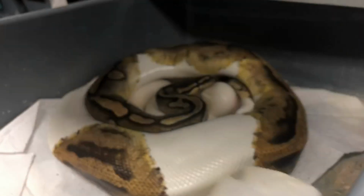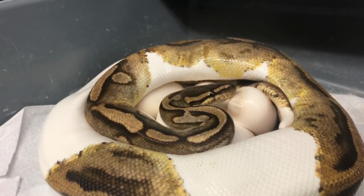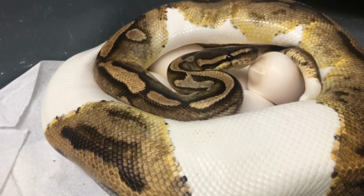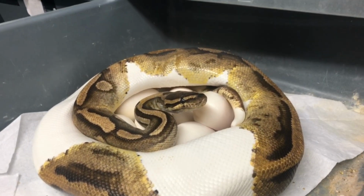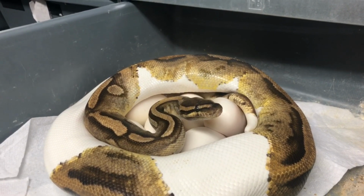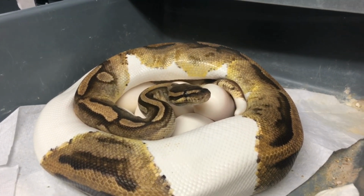She's under the hide box, of course. She's got a clutch of eggs. Who knows how long they've been there? I guess we'll find out if maternal incubation is something that works, because she's probably been on these eggs for a couple days. So now we got to pull these.